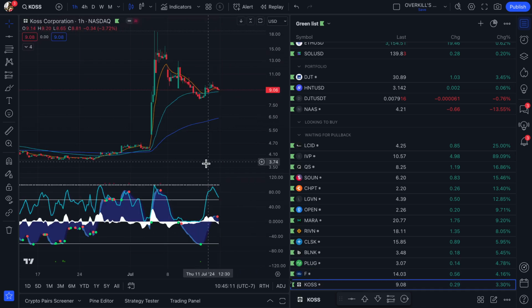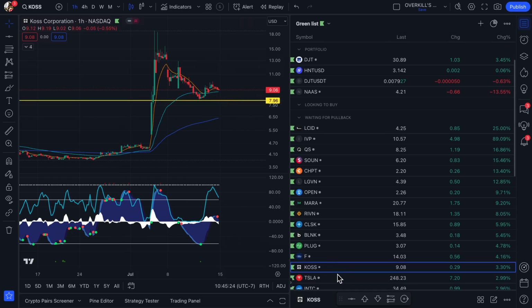Here's COST. You could have entered COST right here on the 11th. That was at $8. It shot up to 10. That was a 20% move. Okay, but now it's got a red dot, so that was a 20% trade off of COST there. 768 is going to be the stop loss. Call it $8 there on COST.